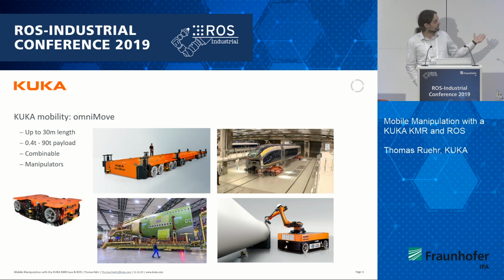And these range up to 30 meters of length, 90 tons of payload per platform. But we also have applications where we're docking 3 platforms of 30 meters length to make one that is 90 meters long, especially in airspace fuselage assembly. You can have the front part, the middle, and the back of the airplane, and then position it very precisely and put it together.